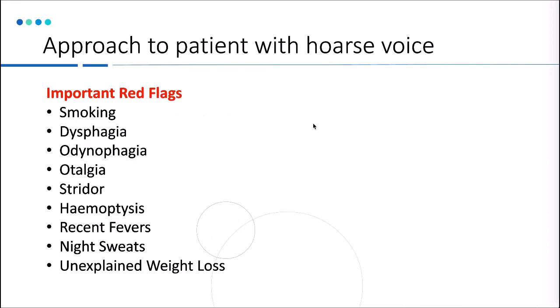So, patient with a hoarse voice. Look for red flags. Most important thing, look for red flags. And these are some other red flags that you might consider, including things like referred ear pain or mouth pain, stridor, difficulty swallowing, smoking.